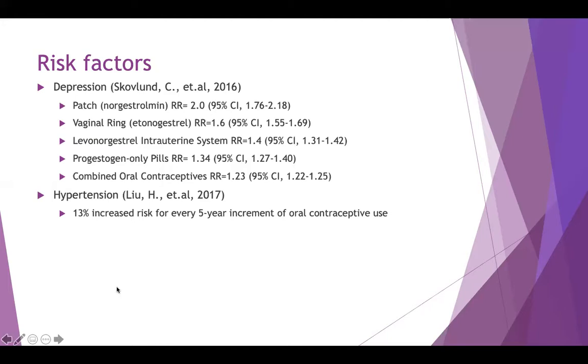Depression has also been found to be associated, and this is actually based on a study that was done in Denmark. It details the relative risk of the first use of an antidepressant, comparing birth control users and non-birth control users. The mean age included in this study was 24 years of age. So as you can see here, depression has been associated with the use of hormonal contraceptives, and the patch has been found to have the highest relative risk when compared to the vaginal ring, intrauterine system, progestin-only pills, and combined oral contraceptives.